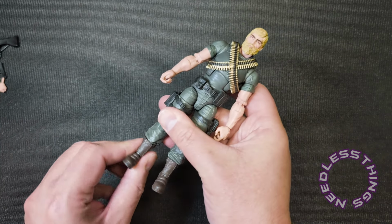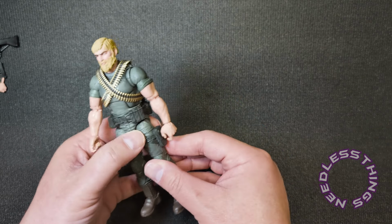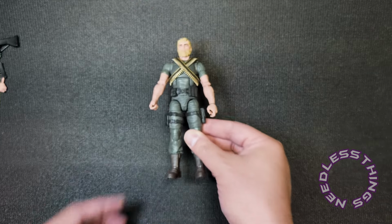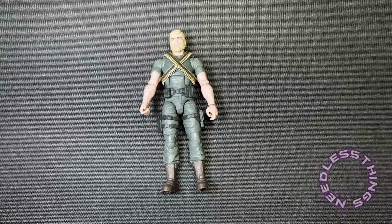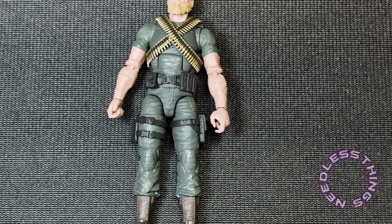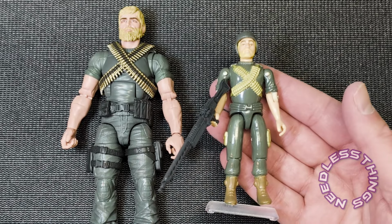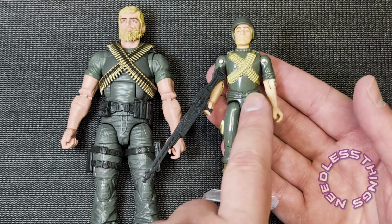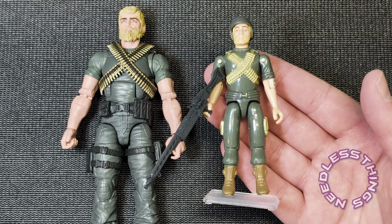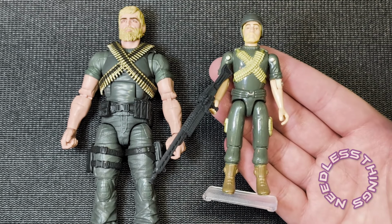So this is the retro cardback version of Rock and Roll, and it is fully intended to be retro, as opposed to some of the other ones that are literally just retro cardback. This one is designed to look more like the original Rock and Roll. And by the way, yes, this is the original Rock and Roll with the straight arm. I need to get a swivel arm so I can bag this guy up and not have him out on the shelf.